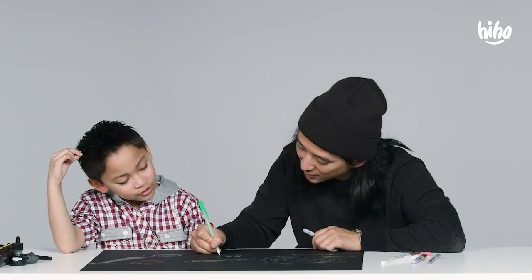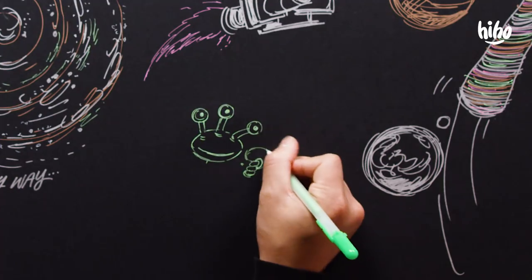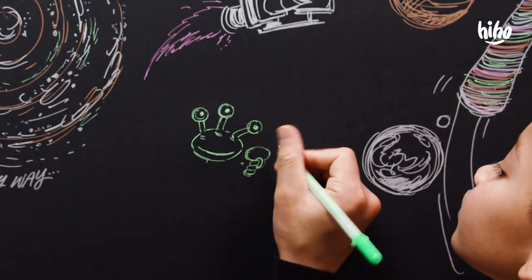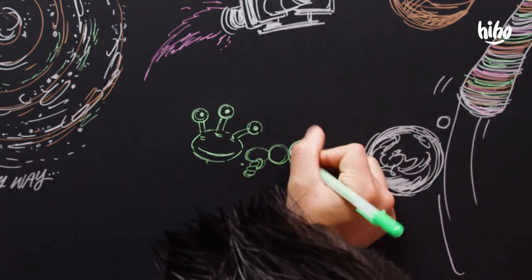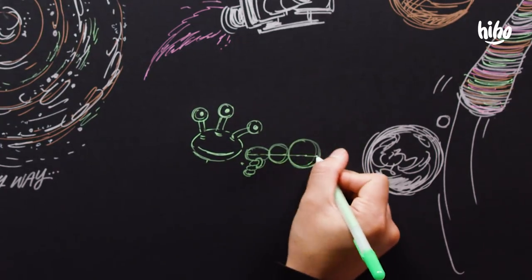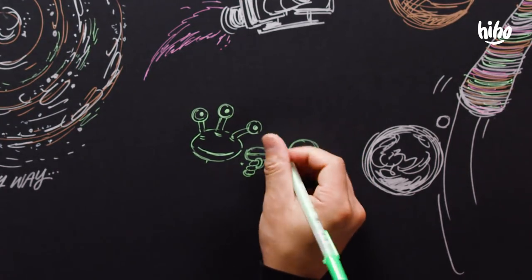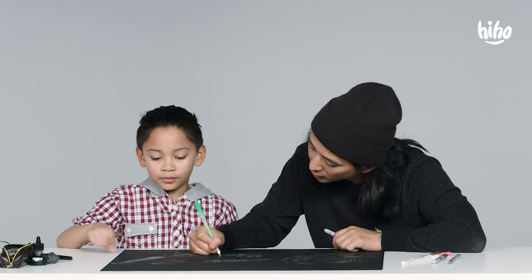Oh, a zapper? What does the zapper look like? A circle, and then a bigger circle, and then a bigger, and then a bigger. And then it's a line going through all of them, like that. Why do they have these things? Is it a weapon, or is it a tool? It's a weapon, because they have to take over planets.